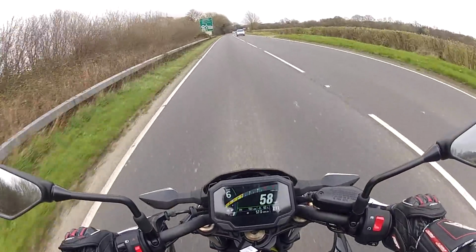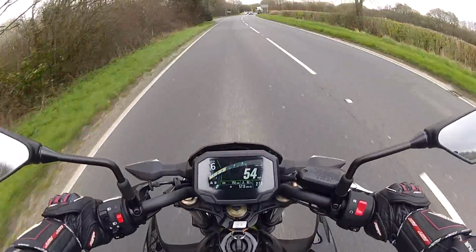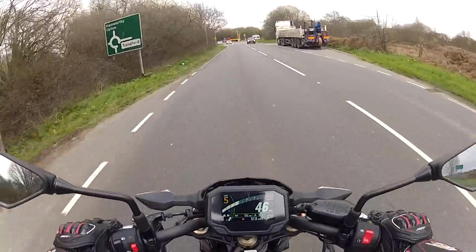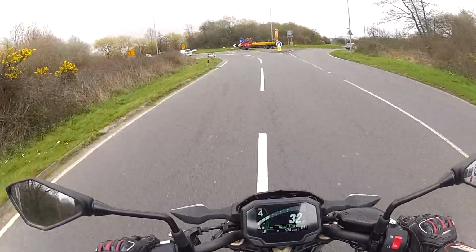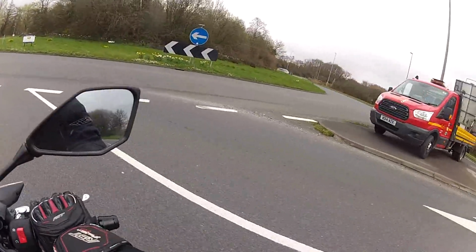It just really feels very sorted, very together, this bike. It's just so nice and easy to ride and lots of fun, and it's well priced as well. I mean, in my mind it's sort of a win-win bike really.